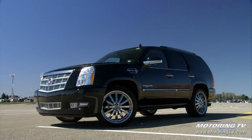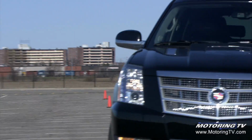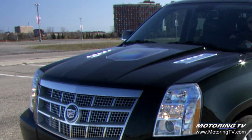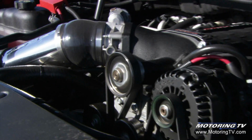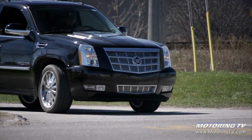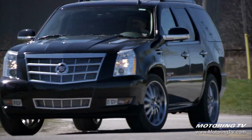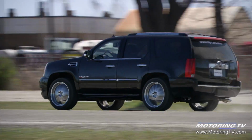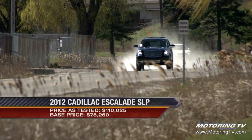SLP's work starts with a body kit that brings a composite hood with chrome finishes and a polycarbonate window that allows passers-by to admire what lies beneath. It also counts Cadillac's Platinum Edition upper and lower front grilles, as well as body-coloured side skirts. It all serves to let the world know that this is not your grandpa's Escalade.